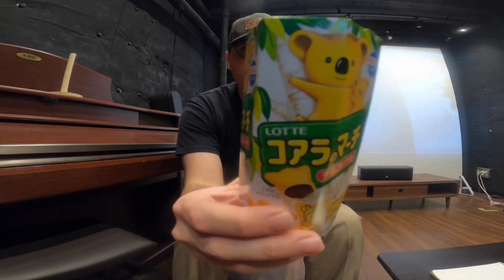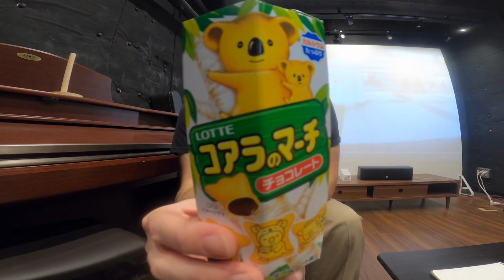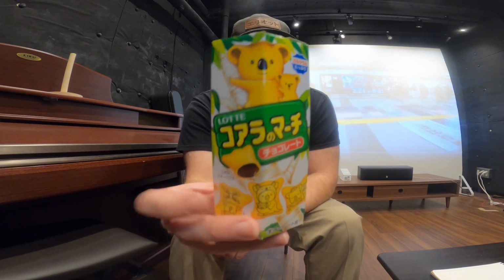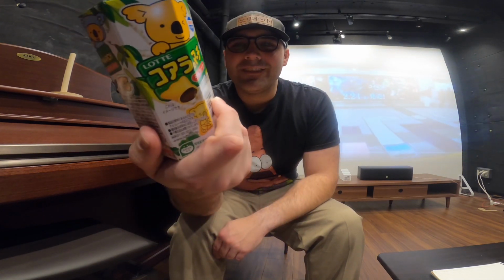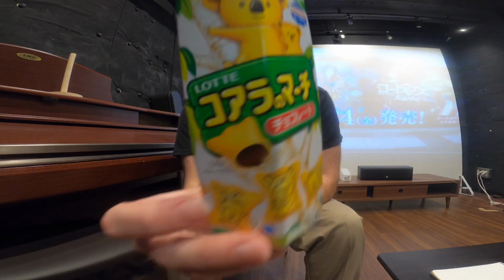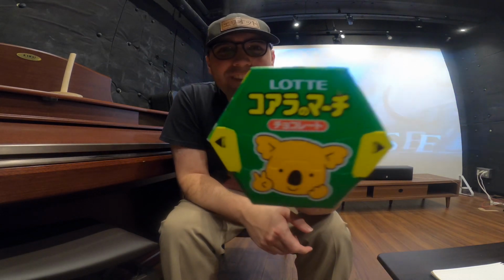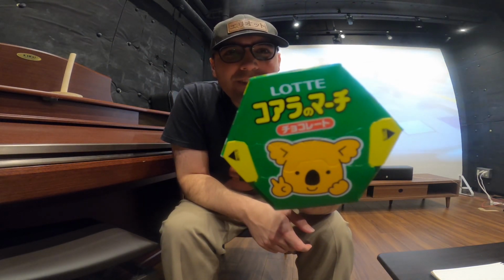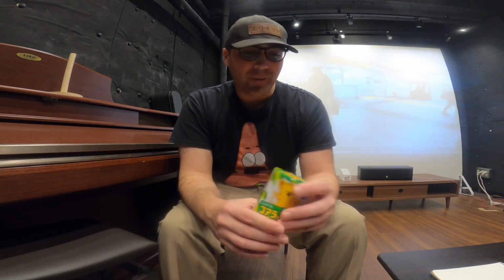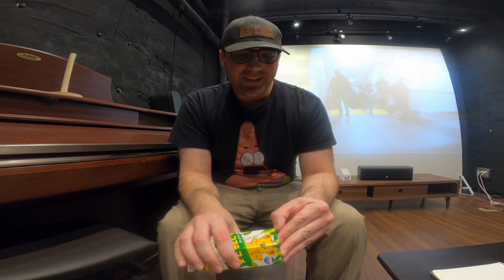First, we have this right here, Koala March. So, Koala no Machi. Looks like some chocolate cookie, chocolate biscuit-like things. Very cute, as you can see from right there. The cute koala dude just chilling on the top. I'm excited. Let's see what they taste like.